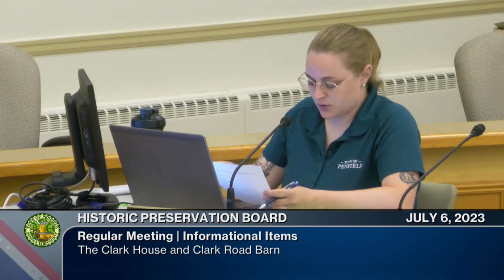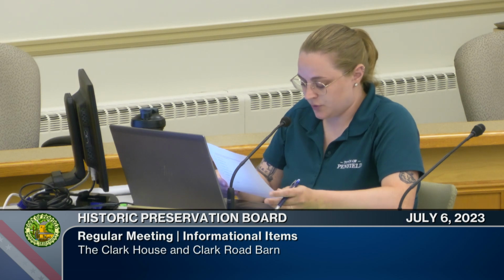Okay, our next item is the Clark Road Barn. Shannon, would you want to give us an update on that? Sure. So the Clark Road Barn Advisory Committee met on June 28th to review the proposed alternatives and evaluation rubric being presented to assist in the organization and decision-making throughout the process. So basically, it's just getting everybody on the same page, going over the criteria, what the proposals are, and how they will be ranked and evaluated. So that's just getting everything set up for more detailed discussions, going through everything point by point. So the next meeting, I believe, is in 2 weeks. Yep, the 17th is the next one.